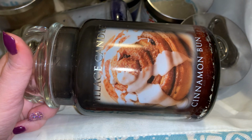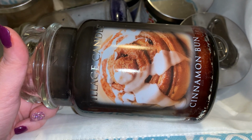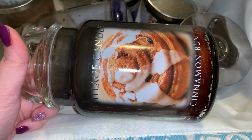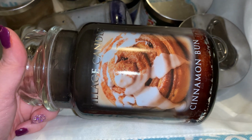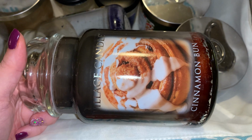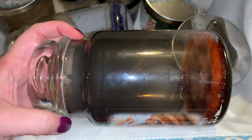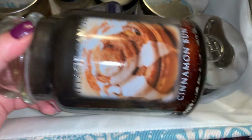I definitely get no icing vibes with this. I definitely get a cinnamon bready bakery smell. This was absolutely beautiful. And once again, this would be a repurchase if I came across this one again because of how nicely it smelled when burning. And like I said, it was super strong.